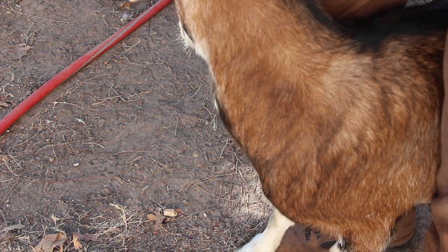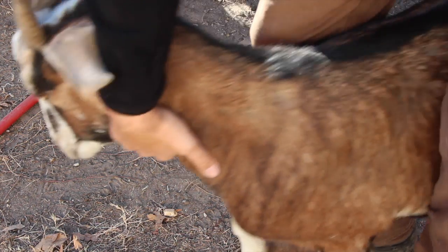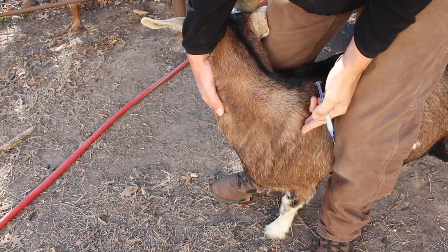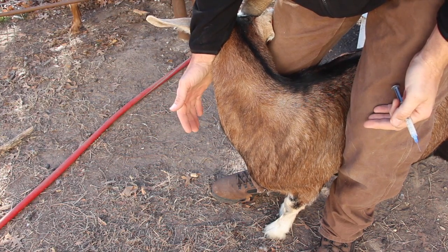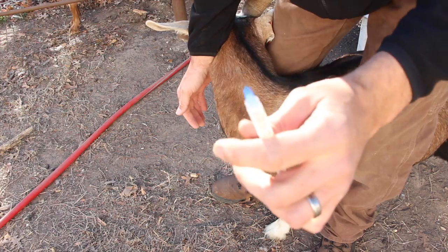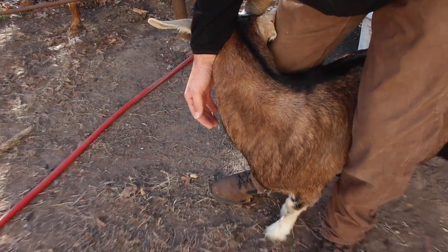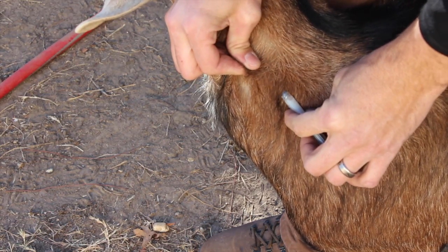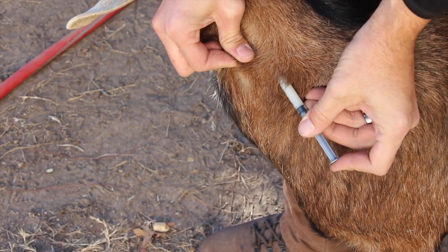I always hold them between my legs. I try to keep their horns out of the way with one hand. Let me zoom out for you a little bit. Holding between my legs, pull their head to the side so they don't use their horns to end up ramming a needle into me. And I just find a flap of skin here on the neck. Pinch it. Go right under the skin.